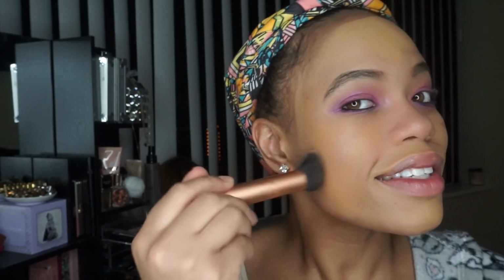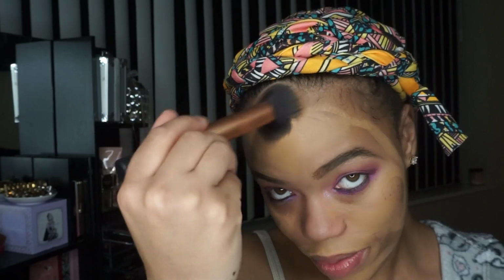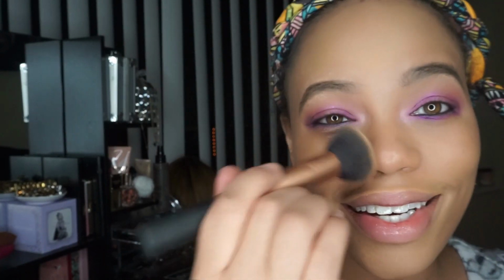Using my Fenty and Walnut. This has been a lifesaver for me. I love this as a foundation because it really does match my skin. My winter tone, this is it to a T. And cream foundations are just mad easy for me. You see how nicely it blends. Look at the finish. Yes, Fenty, yes.